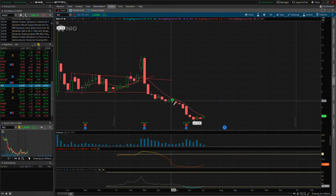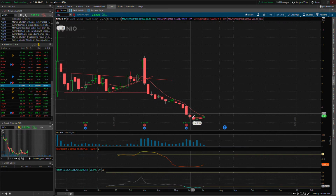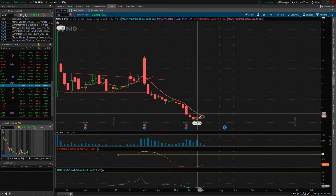And every time that we've come close, it's been a resistance. Every time that we've hit it, shows signs that we're curling back up, we sell back down. So that is something definitely to keep in mind. We're nearing that $3 resistance. We're also nearing this resistance here with the 9-day moving average.